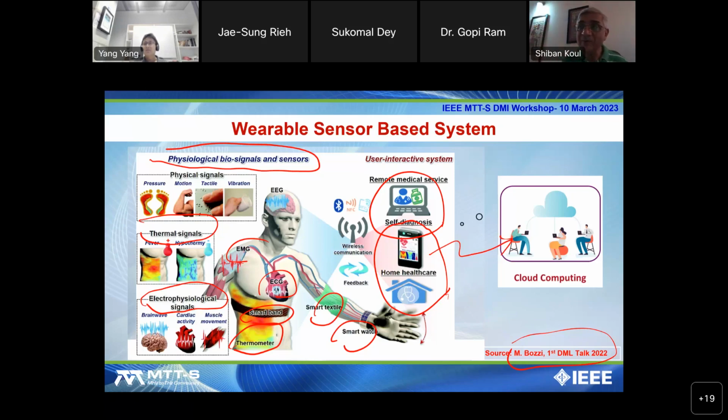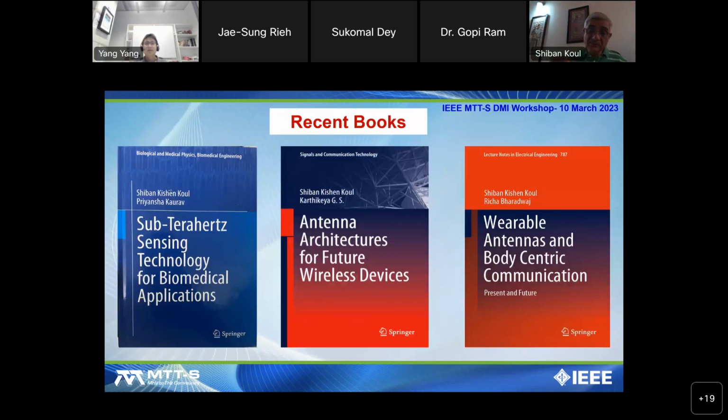And since we have a lot of undergrad students, these are the areas which one needs to work on. There's a lot of job opportunities, a lot of startups you can do. Now, in a short presentation, you cannot learn everything. So there are 3 books: Sub-Terahertz Sensing Technology for Biomedical Application, Antenna Architectures for Future Wireless Devices, and Wearable Antennas, Body-Centric Communication. They just came out in 2021-22. All the details are there. You can make a start by reading some of them and get new, innovative ideas and develop newer products.